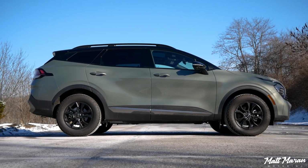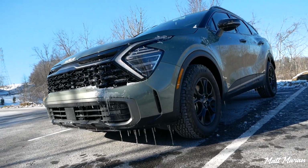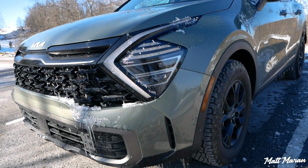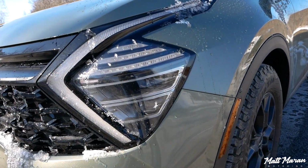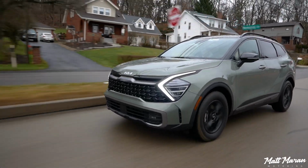It is a real cool look, and especially here with the X-Pro, it's a little more rugged with the styling here. And the Prestige also gets some nicer LED projector headlights up front there, but they're all going to look pretty much the same. I think these really have a nice presence on the road and just really stand out nicely here, again, especially if you get it in a fun color like this.